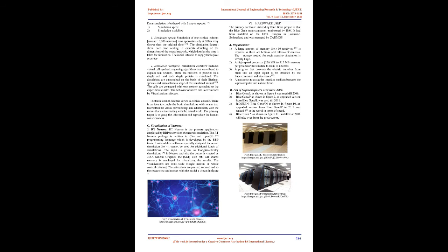The visualizations are multi-scale, of a single neuron or a whole cortical column. The animations can be paused and zoomed, so the researchers can interact with the model as shown in figure 7.